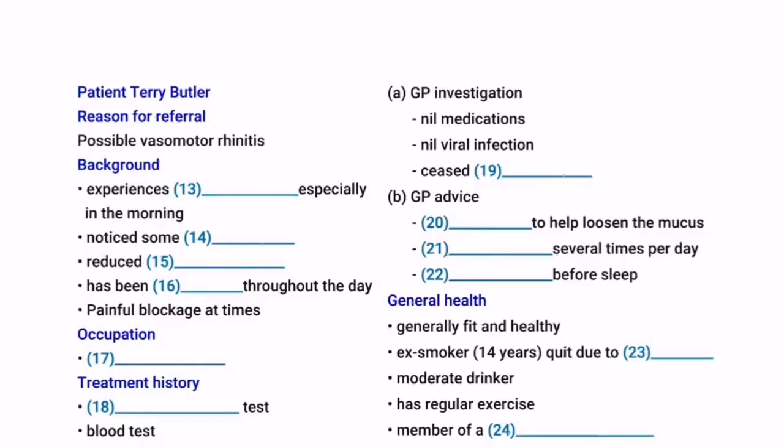You hear a general practitioner talking to a patient named Jane Brown. For questions 13 to 24, complete the notes with a word or short phrase. You now have 30 seconds to look at your notes.